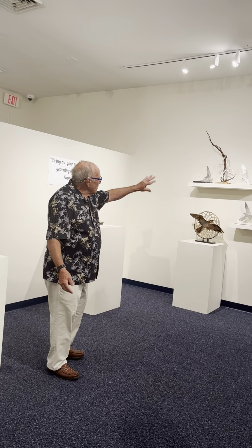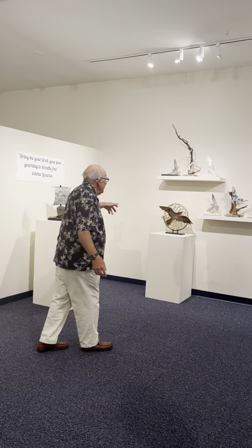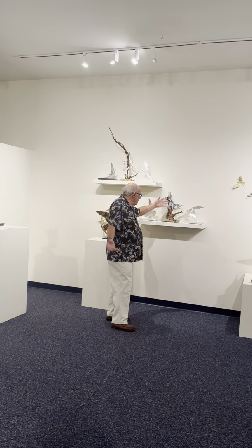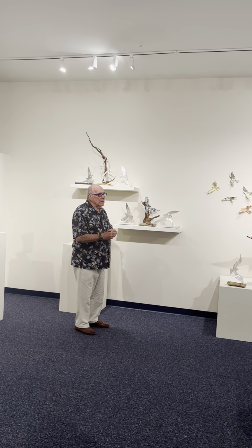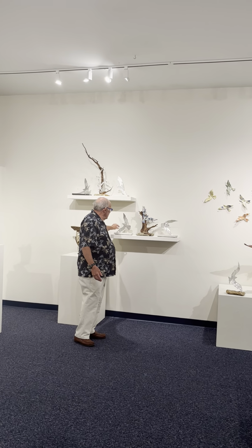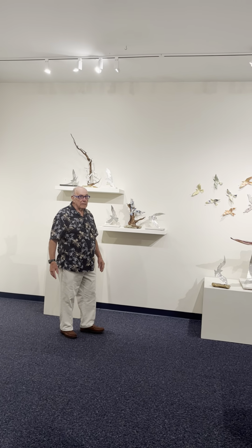So this is part of my bird series, and you can see I like found elements. This is a cedar root that I dug out of the ground on my property with some stone and a bird, and I try to make them cohesive. These are the same aluminum birds, only set in granite.